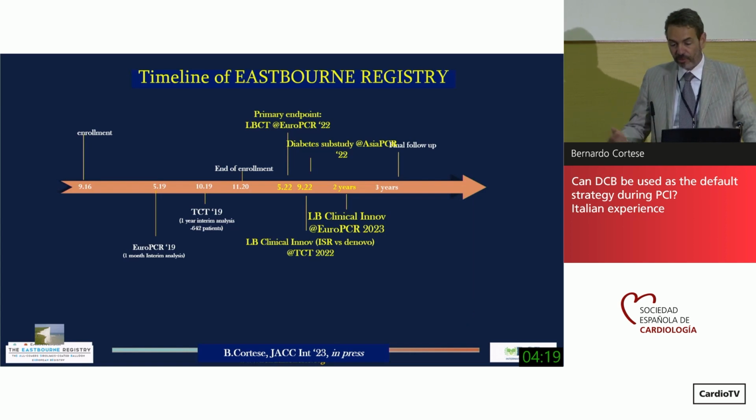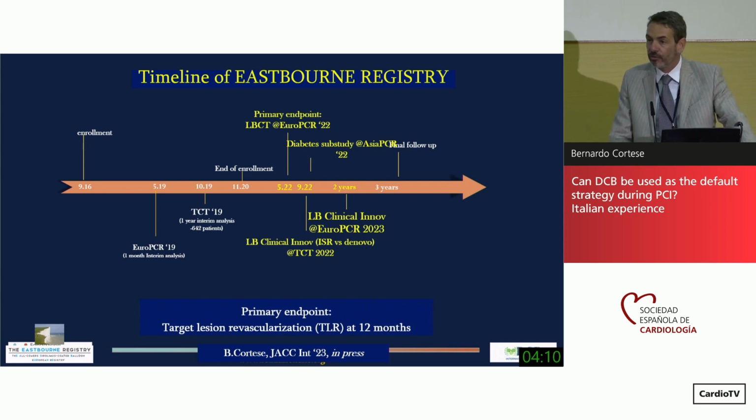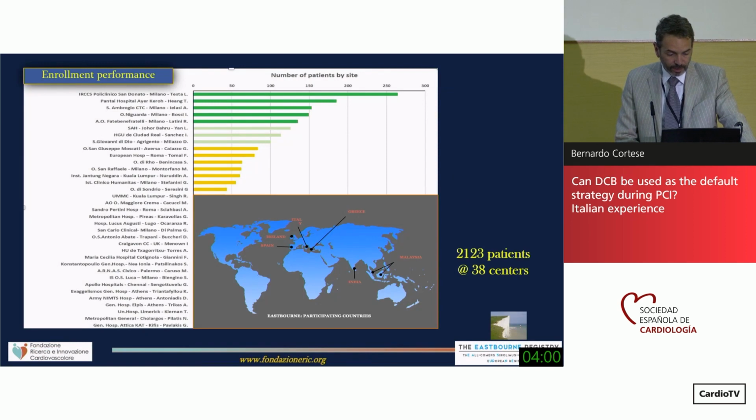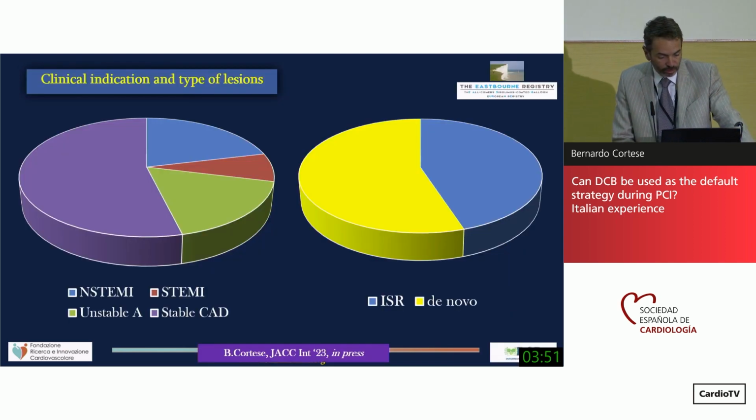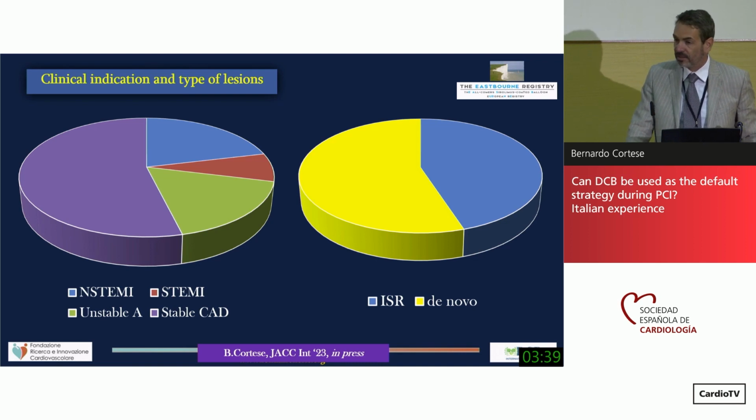Then we have more data from all-comer registries. This is the ISAR-MU registry, the largest registry on DCB so far. It's an independent prospective registry of the MagicTouch sirolimus-coated balloon. We recently presented a 2-year outcome during EuroPCR. TLR is the primary outcome. These are the centers involved from several countries, 2,123 patients with 2,440 lesions enrolled into this registry, which is taking de novo lesions in 55% of the cases, and also ACS in a little bit more than 44% of the cases. We also have 5% of STEMI patients.